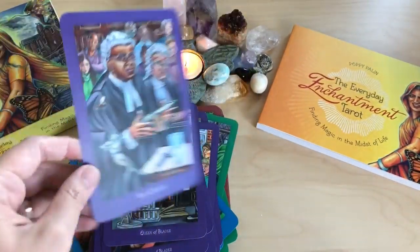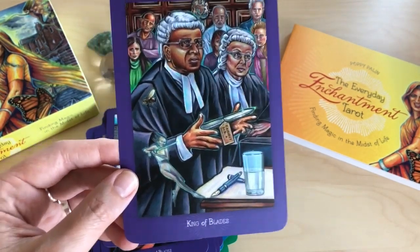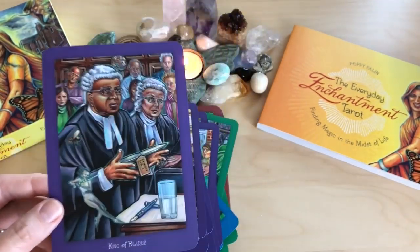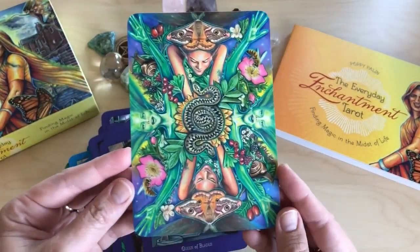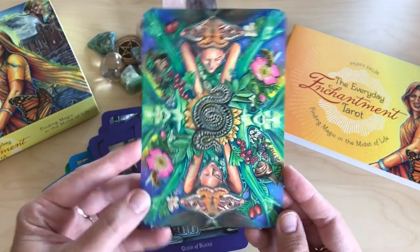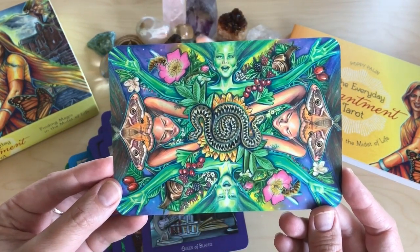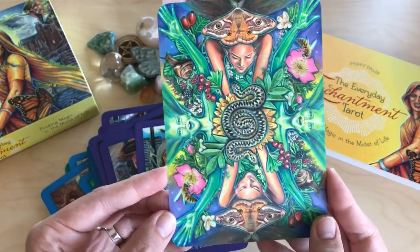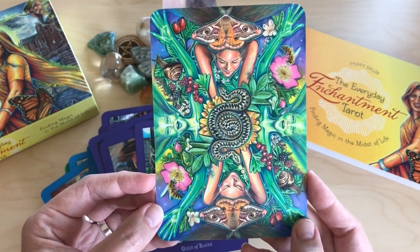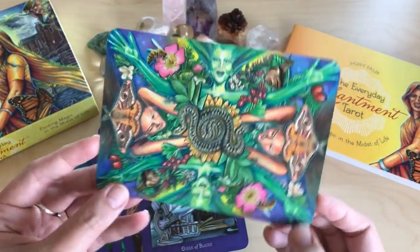Mine are the other way around, interestingly enough. The Judge is the Queen, and then the King is the scientist. But very cool that they're very similar. Now I just want to take a moment to show you the back, because I don't think I did. Look how gorgeous that is. So we have Spirit in these beautiful green earth elementals, and then we have this snake in the middle with sunflowers, and then a person. So this marrying of these energies is just exquisite.